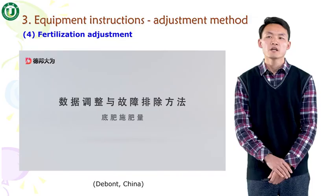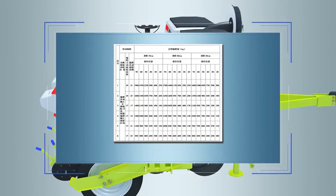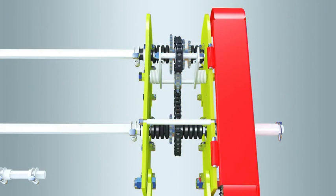In addition, the fertilizer application rate can also be adjusted by changing the transfer ratio of the fertilizer discharge sprocket and the opening of the fertilizer discharge port according to the parameter table to realize the adjustment of fertilizer application rate.